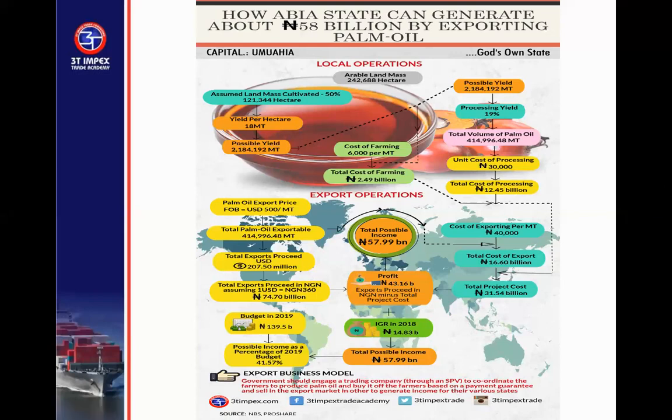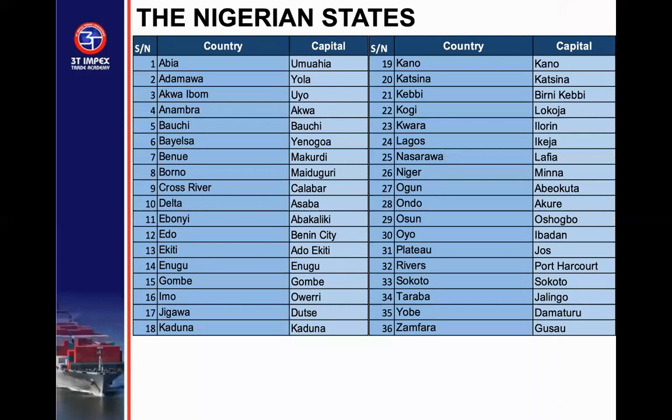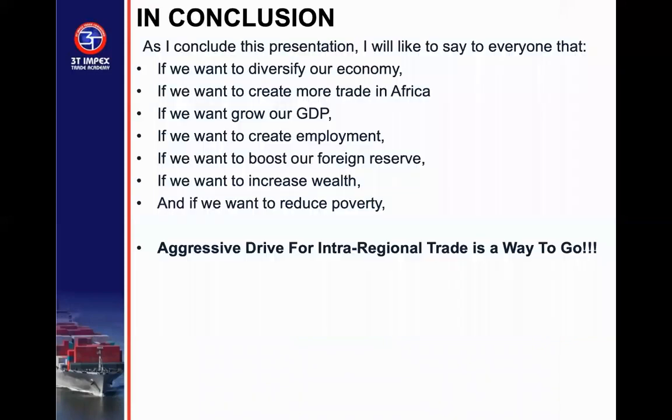And our recommendation is high time Nigerian state government begin to look inward at the possibility of partnering with private entity to cultivate agro product in their state with the intention of getting those products into the export market. We have looked at Abia today, and next week we are going to be going north and we're going to be discussing Adamawa. As I conclude, I would like to say to everyone that if you want to diversify our economy, if you want to create more trade in Africa, if you want to grow our GDP, if you want to create employment and boost our foreign reserve, if you want to increase the wealth and reduce poverty, aggressive drive for export is the way to go.